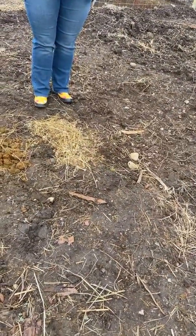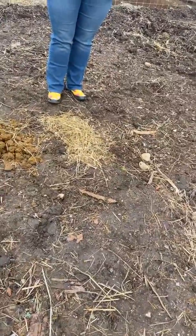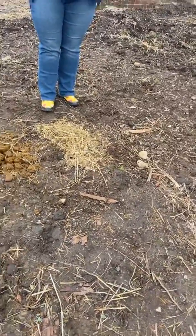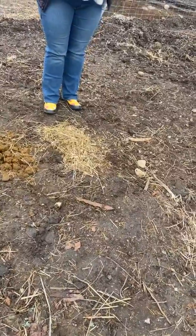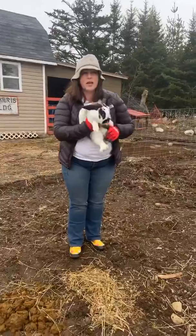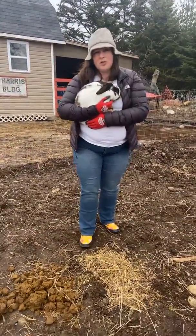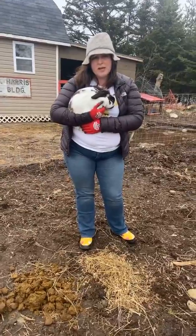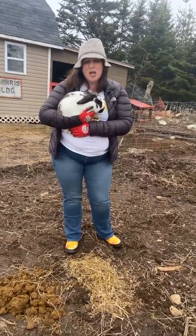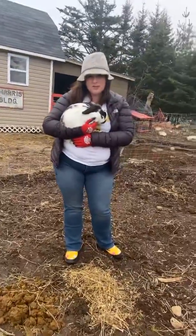And what's the difference between that and the other poop is nitrogen, not just that the horse poop has seeds. Chicken poop has a lot of nitrogen. The nitrogen has to break down, otherwise it'll burn your plants. Too much nitrogen will hurt your vegetables. So it's got to break down, it's got to age. Chicken poop needs to age for about 3 to 6 months in order for it to be good.